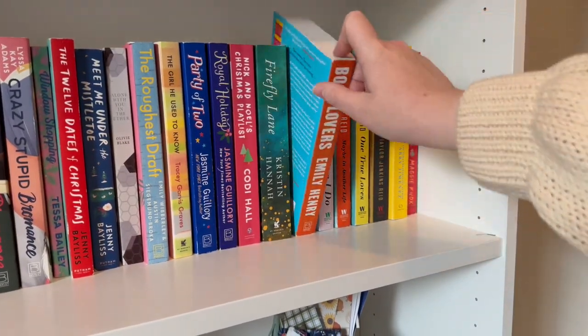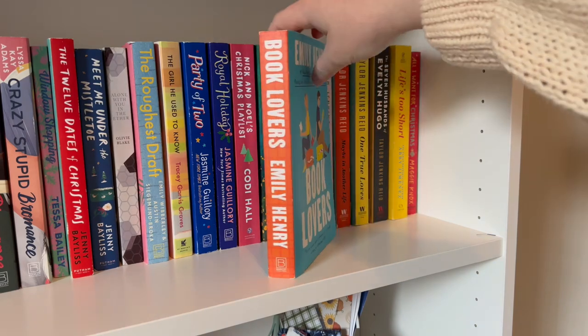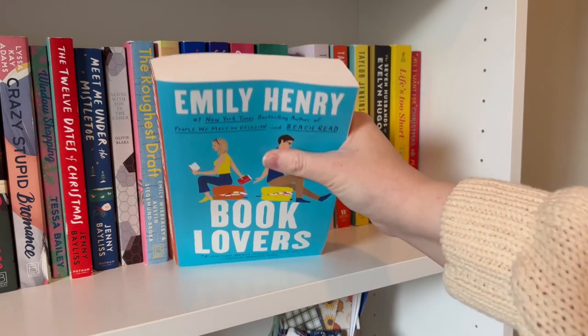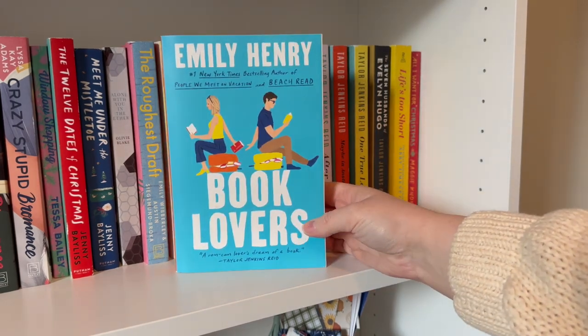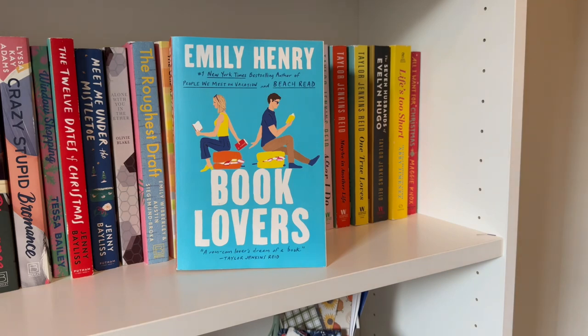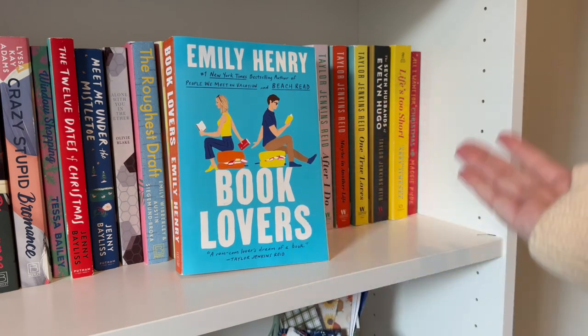And then we have Book Lovers by Emily Henry. I am on the side of this book where I didn't like it. I didn't like it as much as I've liked her other books. However, I have read People We Meet on Vacation twice. The second time I read it, I actually really didn't like it at all. I kind of want to reread Beach Read to see if I really like it. I reread People We Meet on Vacation when I had COVID, so that could be the reason why, but it didn't hit the same. Same thing with this book. It just didn't hit, and I didn't love it.